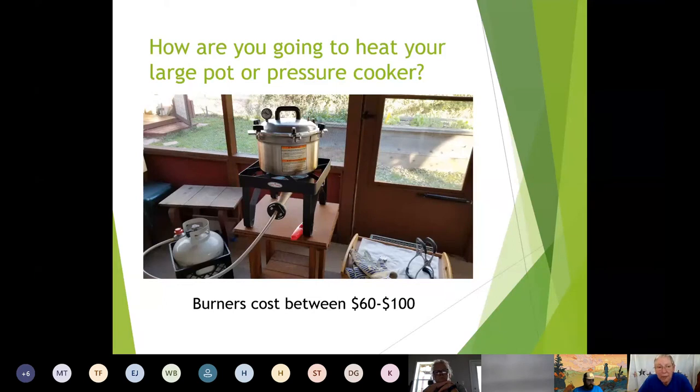Great for controlling your heat. You can bring your water up and your pressure up slowly. You can control it. Anybody who cooks with gas knows what I'm talking about. It's great for heat control. Well worth the investment. I've had mine for several years now. That's what you'll need to do.